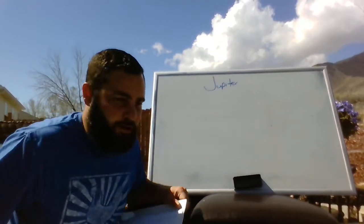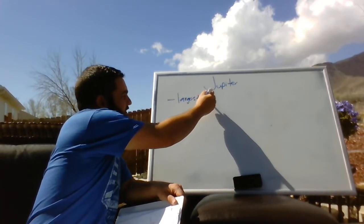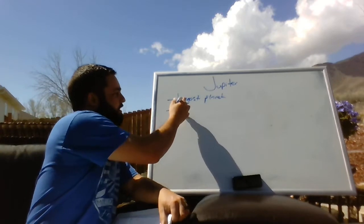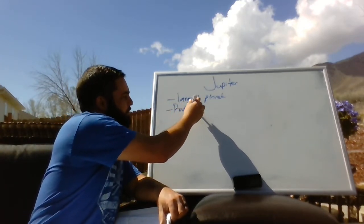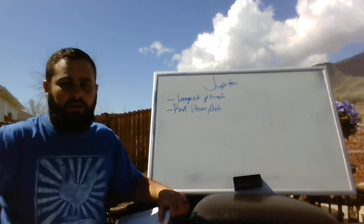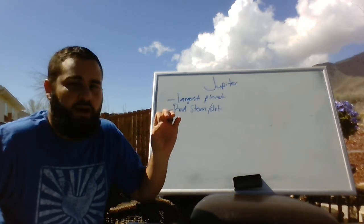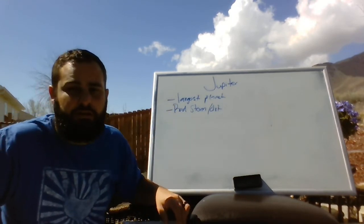Okay, Jupiter is the largest planet in our solar system. It is massive. It is humongous. And there's actually something on Jupiter that is called the red storm or dot. The reason it's called that is because it's a storm. It's like a giant hurricane that you can visibly see from Earth. If you have a telescope, you can see the red dot on the planet. And it's just been going around the planet for a really, really long time.